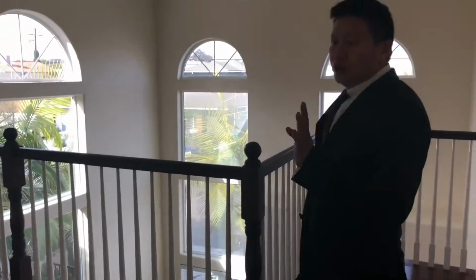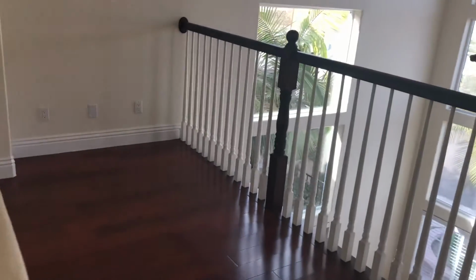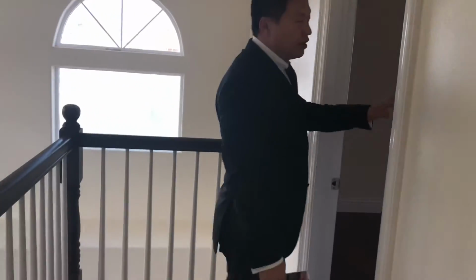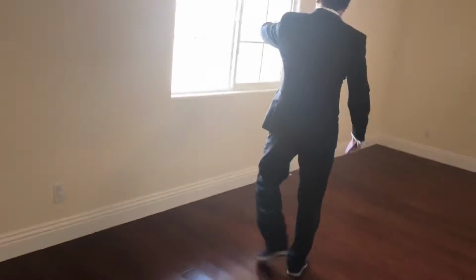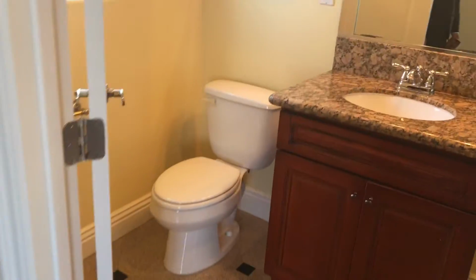So now we're on the second floor. We have a 3-bedroom upstairs. So this is like a working area. You can make it into a lounge or working area. Put a computer here. This is one of the ensuites upstairs. Mirror style window, walk-in closet, very spacious, very roomy, and the private shower and bathroom.